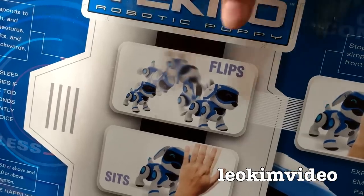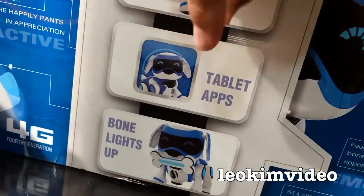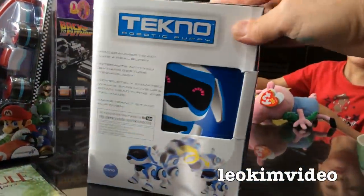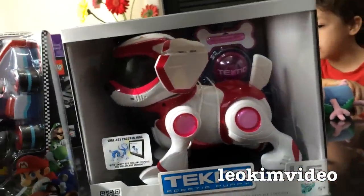I say Tekno. Tekno can do flips. Tekno can stop. Tekno can sit. You get this app to control it, and it has a light-up barn. So basically, Tekno's one of these very clever toys. It's going to be quite interesting to see how it keys into my children.